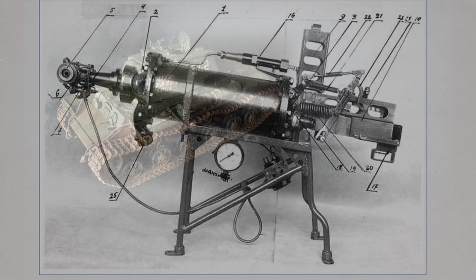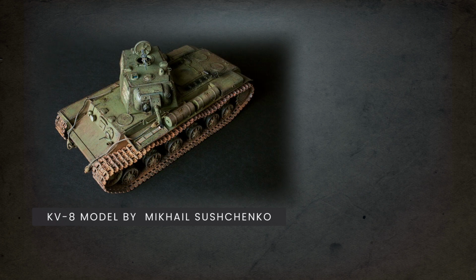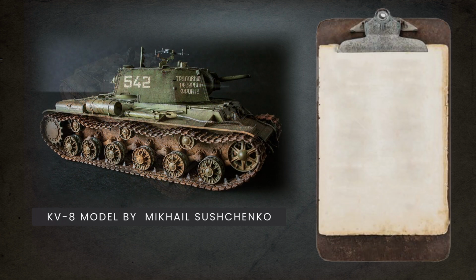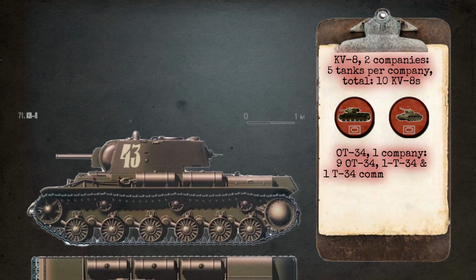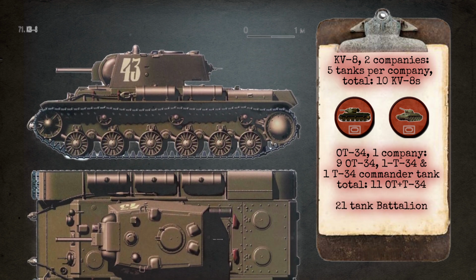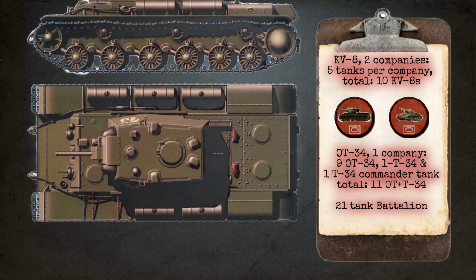The KV-8s, together with the more numerous OT-34 flamethrower tanks, were organized into separate battalions of flamethrower tanks, very much like the separate heavy tank regiments we discussed in the KV-1 episode. They included 2 companies of KV-8s, with 5 KV-8s in each company, and 1 company of OT-34s composed of 9 OT-34s and 2 T-34 normal medium tanks, one of them being the battalion commander's tank, for a total of 11 tanks.